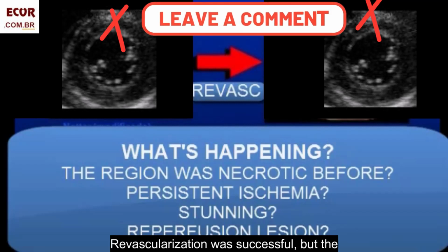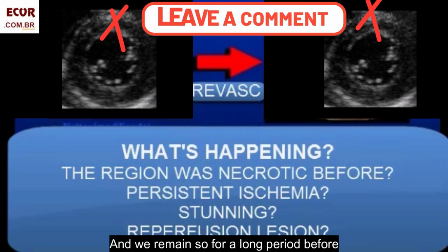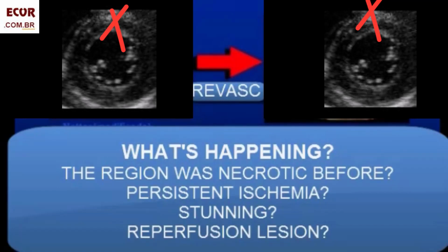Revascularization was successful, but the myocardium now is stunned and will remain so for a long period before returning to contract. Another possibility is that now we have a reperfusion lesion, or the no-reflow phenomenon. The wall was viable before, but now is non-viable.